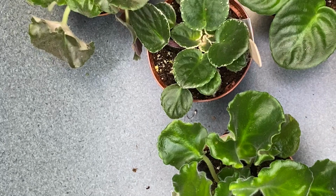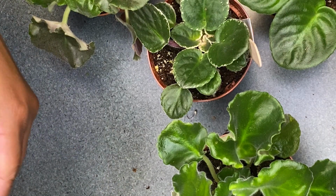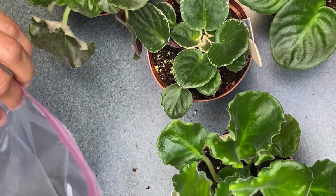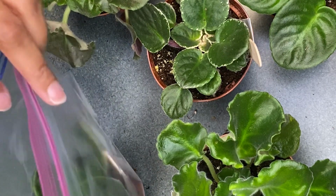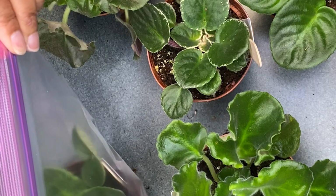Gallon Ziploc bags. And I know my husband's eventually going to be wondering where all of our gallon Ziploc freezer bags went to. I won't tell if you won't.